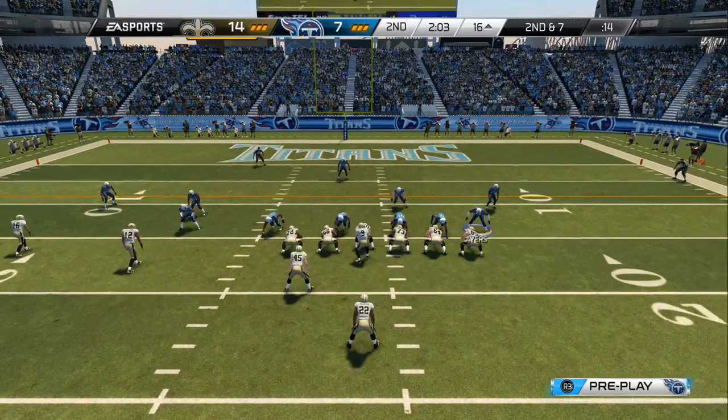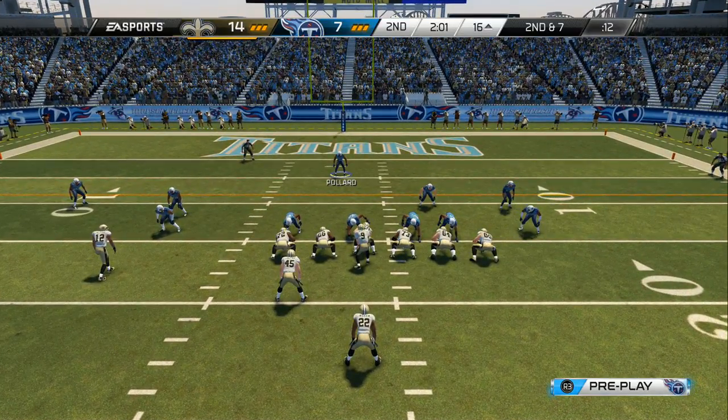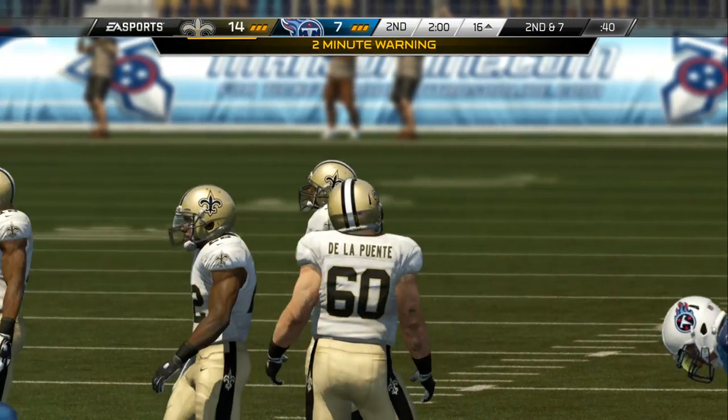Last play before the two-minute warning. Halftime, 2 minutes away.